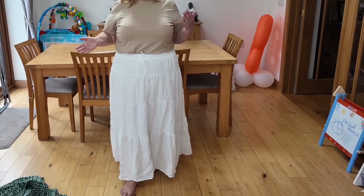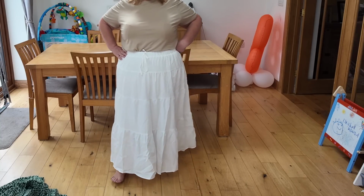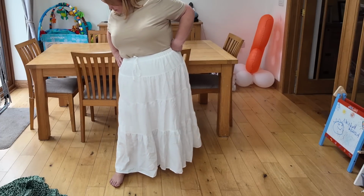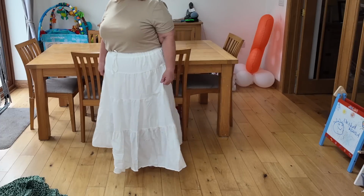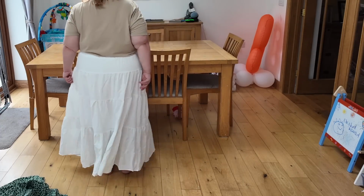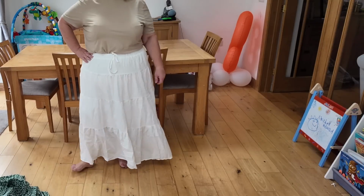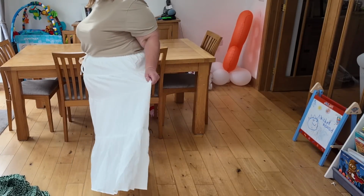The length, it's too long. I don't want a white skirt particularly dragging around my ankles. It will get just too dirty, just being so low to the ground, won't it? So unfortunately this is not going to be a keeper, although I am obviously very pleased that I feel I'm on the right lines to find my gypsy skirt, that it may be possible out there.